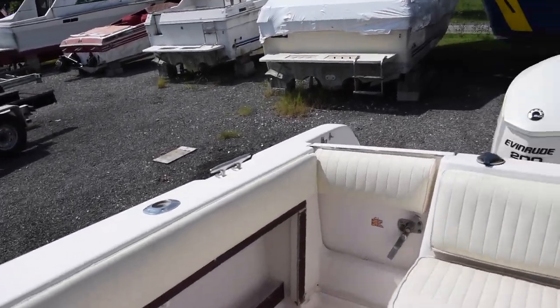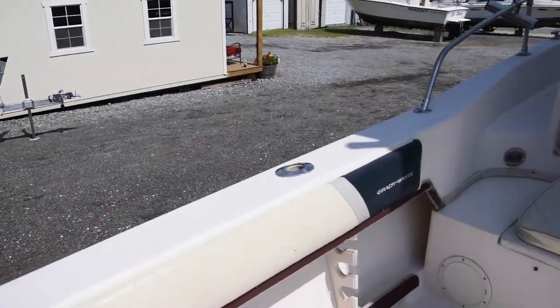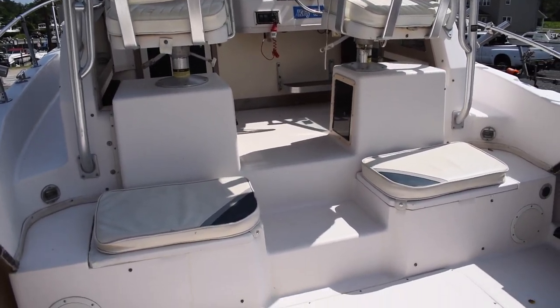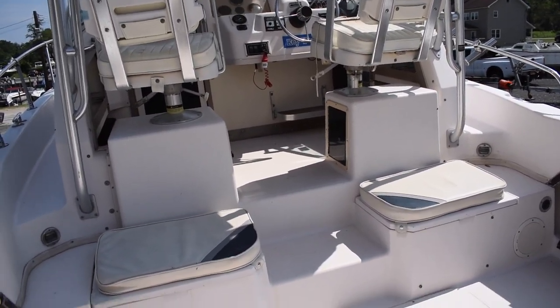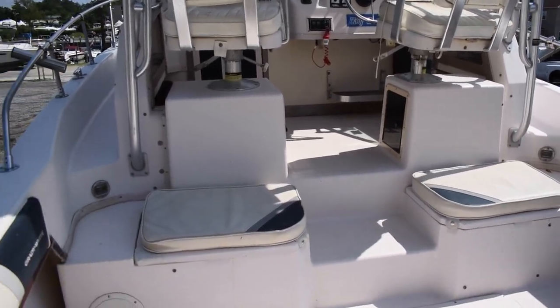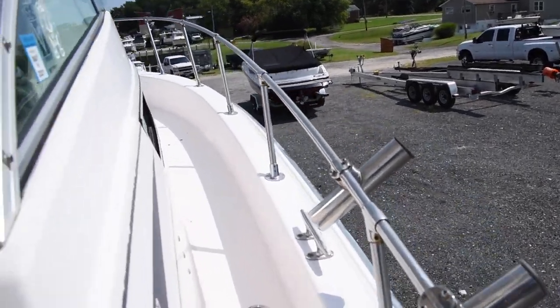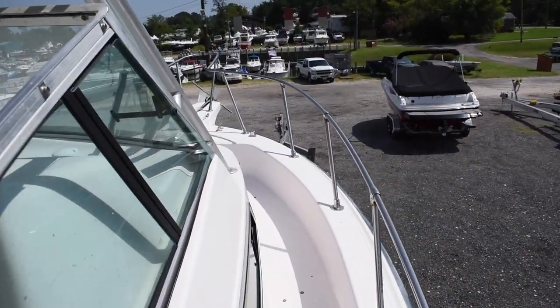I'm just trying to point out some of the things that I see as I'm walking through the boat before someone from out of state drives here to look at it. I want you guys to know what you're coming to see. Don't want to hide anything from you. The boat does show well.